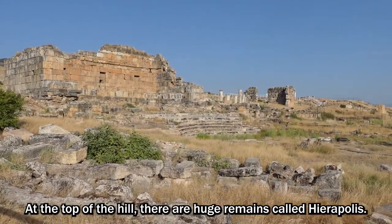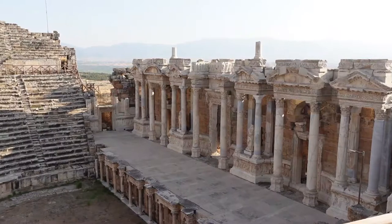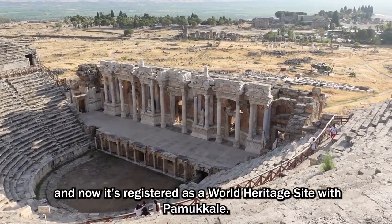On the top of the hill, there are huge remains called Hierapolis. This city used to flourish as a hot spring resort, and now it's registered as a World Heritage Site with Pamukkale.